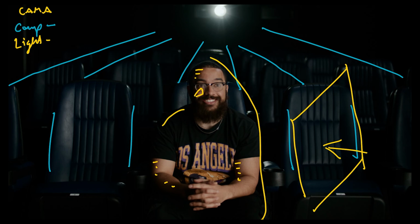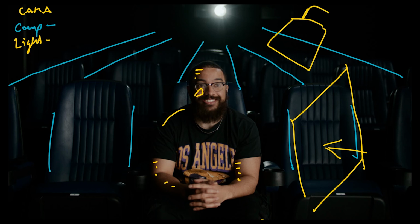I'm just gonna erase this one here, and then I'm gonna talk about the hair lights. So again, we have a Nanlite 60B with a softbox, and that is boomed out over here. And then that is spilling light onto my shoulder as well as the head.